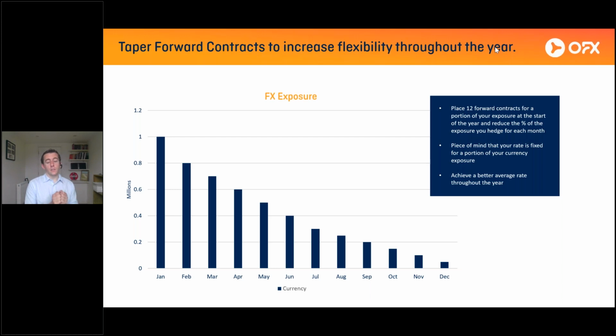So the big advantage, I'll stress again, of tapering your forward contracts is certainty in the short term and flexibility in the medium and long term. Really useful. And as mentioned, a lot of our clients are finding it fantastic at the moment, given that level of uncertainty. And ultimately, as said here, you can really begin to improve those average exchange rates across the year.